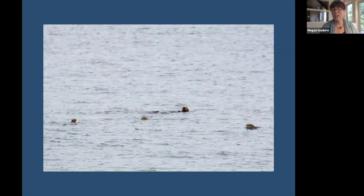So we got this sea otter visiting Drake's Bay not too long ago, a couple years ago, and the river otters were fascinated. They raced out there to visit their giant cousin, so much bigger than they are, three times their size. And they hung out very curiously. The sea otter ignored them completely.